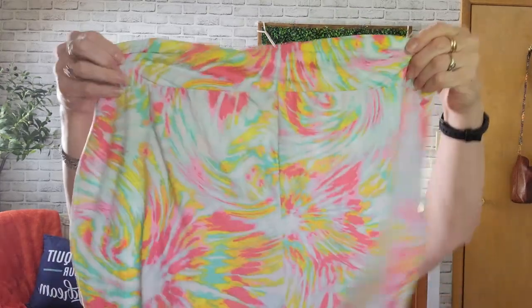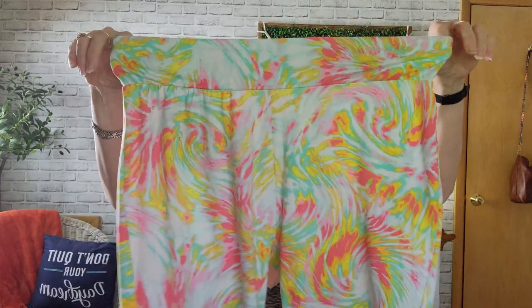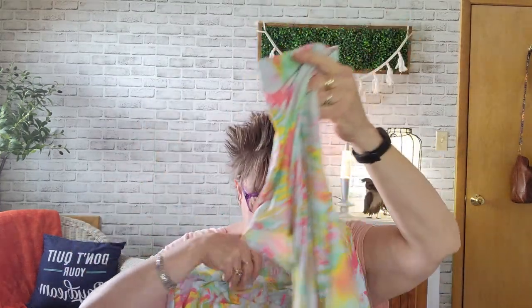So I don't know how these shorts are going to look, but they are the same material. I think that might be the, well, I'll say the garbage collector or the mailman. So yeah, there's these. I don't know. Once I get my tan going this year, I might be rocking this.